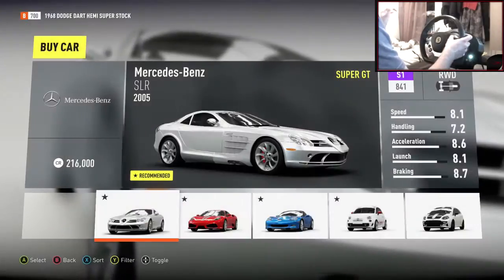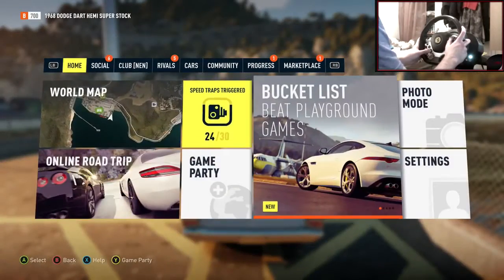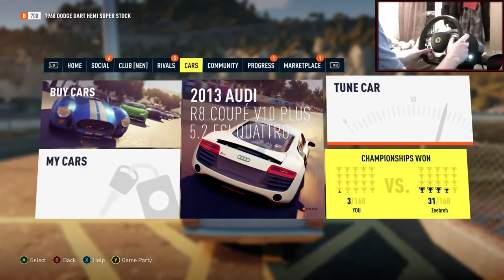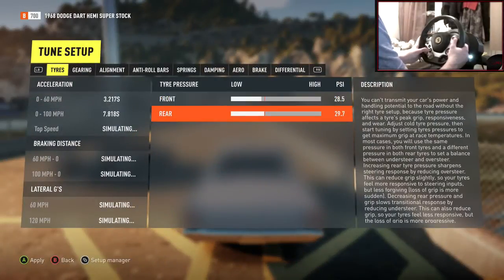Normandy's bass tune hits the spot on Horizon 2. I don't know what it is about this bass tune. You don't really need to adjust it too much. You just have to do the tire pressure and camber just to get that tire spin you like. So, bring down the tire pressure.